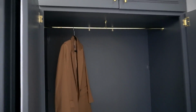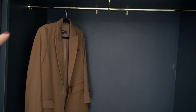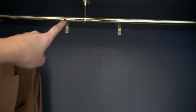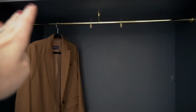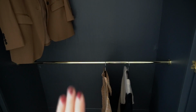So up on the top, this is where all my blazers are going to go, and that rail is best for that. A, because of the distance and the drop that we've got, and B, because I have this central support bracket there as well. So obviously blazers are a lot heavier than shirts and knitwear, so I figure that is the better option because this rail doesn't have the support bar in the middle.